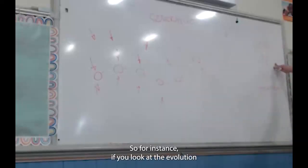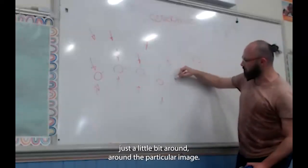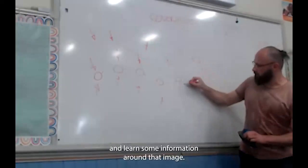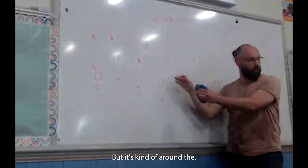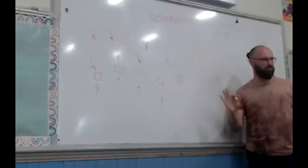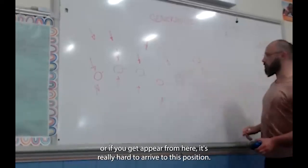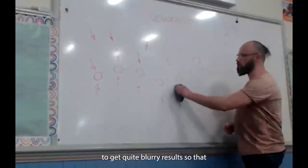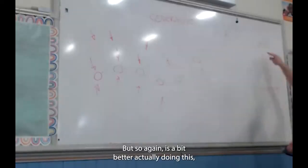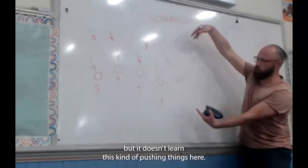For instance, if you look at variational autoencoders, you take an image, and then you can inject some noise, and it learns some information around that image, but it's a small cloud around the data. If you have a sparse cloud and you hit some point outside it, you will get garbage. From there it's really hard to arrive at that position. And usually, because you inject noise, you get quite blurry results. So that's variational autoencoders. People spend quite some time optimizing them, but that's fine. GAN is a bit better. It tries to learn this manifold, but it doesn't learn this pushing thing.